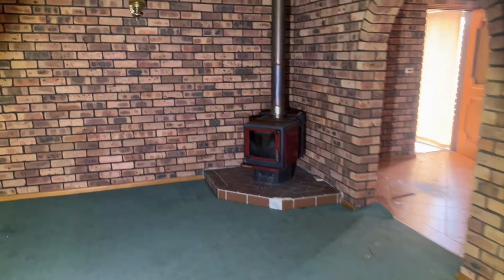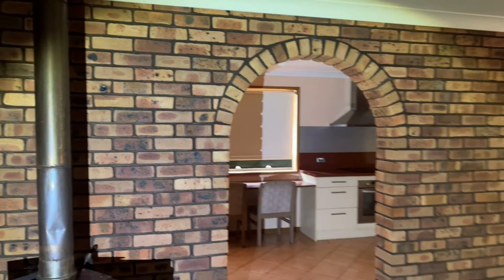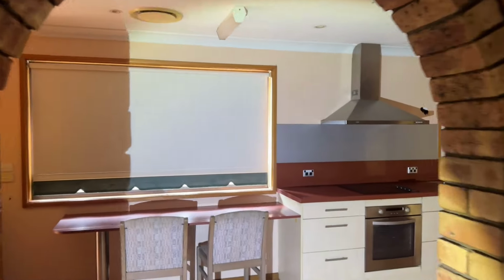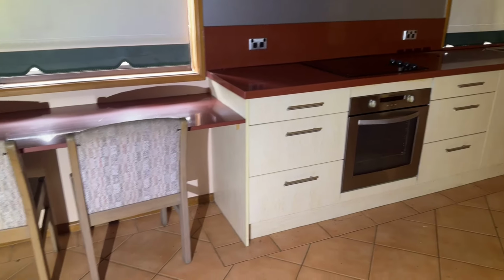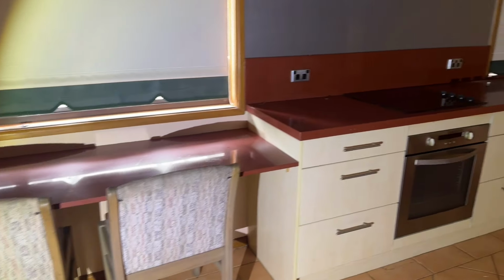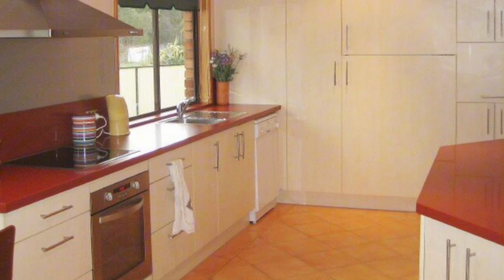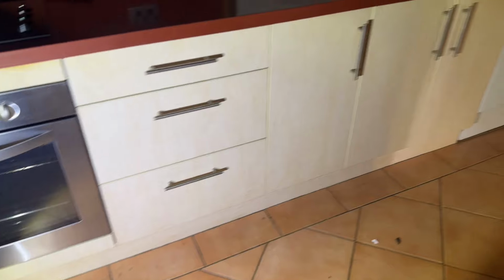Absolutely beautiful. I love these old internal brick style homes. Not only do they add character, but they add so much strength to the home, making it look so strong. Oh wow, this kitchen's actually quite nice. Reasonably modern. Stainless steel. I'm surprised the scrappers haven't come through here yet and taken some of these things, but it's good to see they haven't.